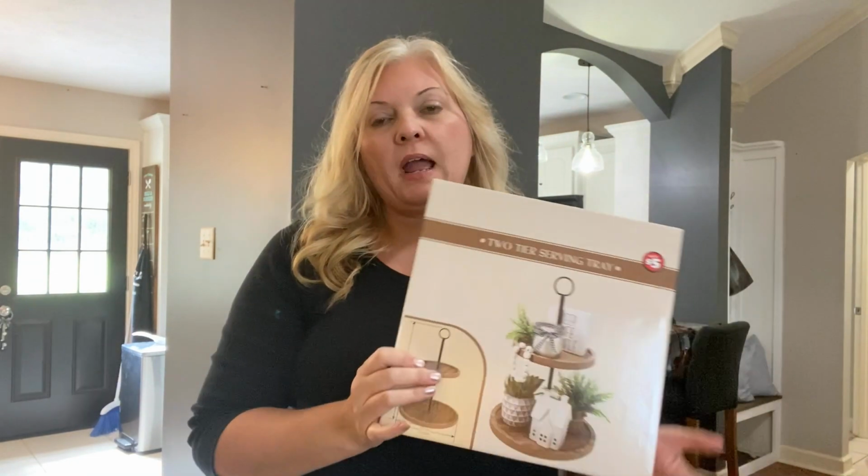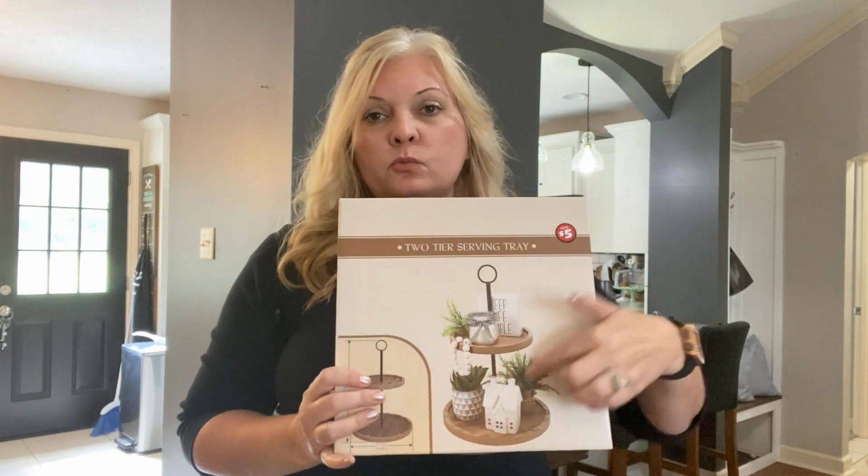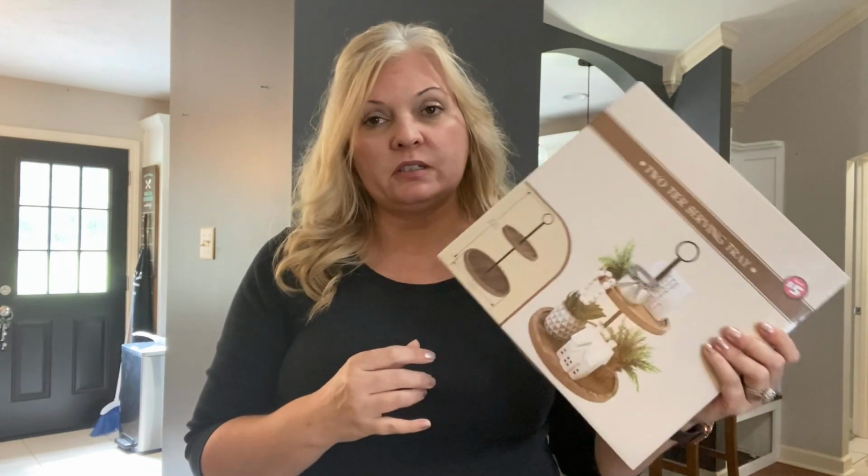And I already have one of these, and I loved it so much, I went and got another one. This is real wood and metal for $5, a tier tray. And it's pretty good size, so I was excited to find another one. And then, the last little things I picked up.